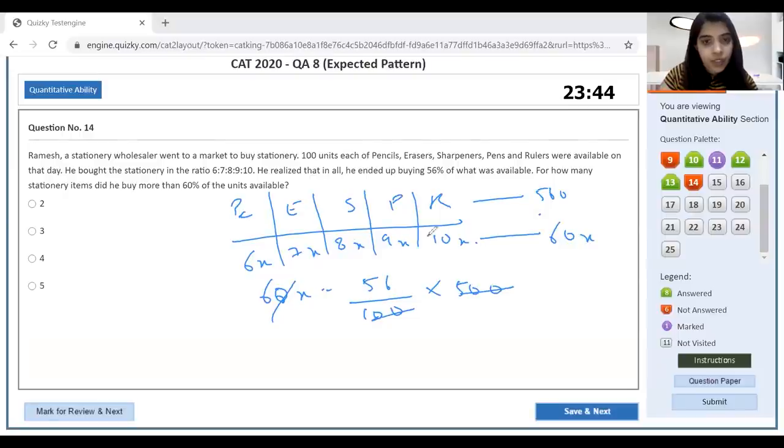Right. 10, 9, 19. Plus 8, 27, 34, 40. Okay, this is the calculation. This is 40x, right? 40x. So what do we have here? We have this. X is 56 by 40.